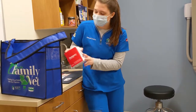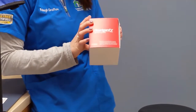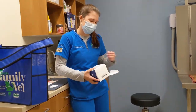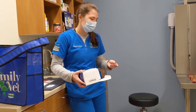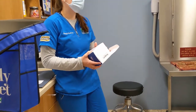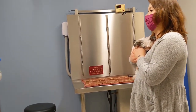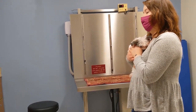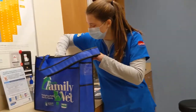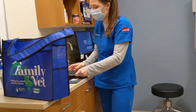And then the other thing that we're giving you today is a heartworm preventative. So it's just a tiny little pill in here. It's just a big box. So he'll get one of these. It's a little chewable treat. This is for heartworm prevention as well as intestinal parasites such as hookworms, roundworms, that kind of thing. So we want to keep them on this once a month all year round. Right. And this is a brochure about that Heartgard.